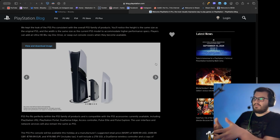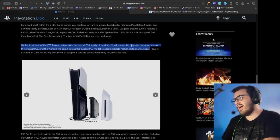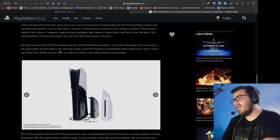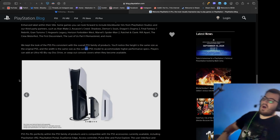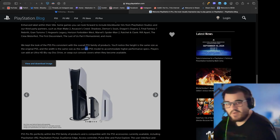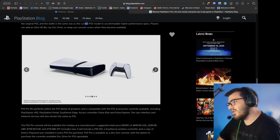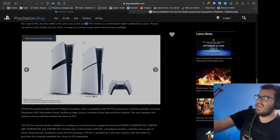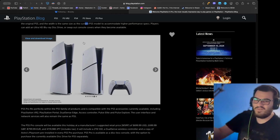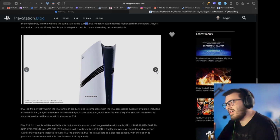Oh, it says it right here. The height is the same size as the original PS5, and the width is the same size as the current PS5 model. The high specs. Players can add an Ultra HD Blu-ray drive or swap out console covers when they become available. Okay, so you can get it. They show the size of it. It's just a PS5 Slim, but now with 3 extra vent things or lines.